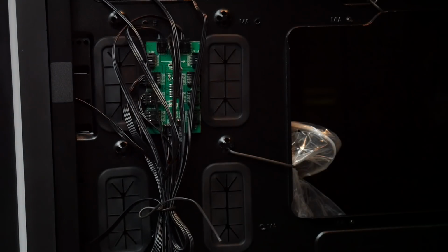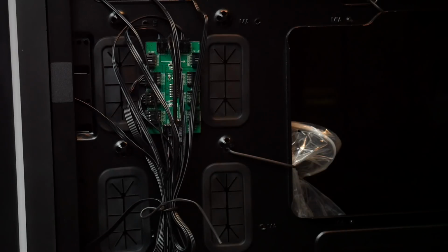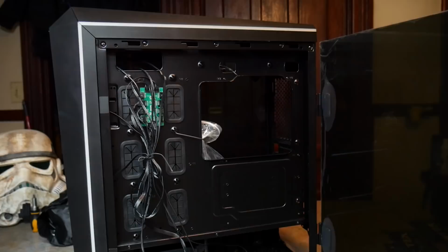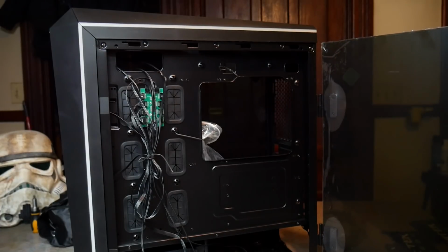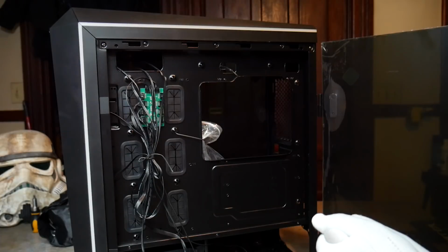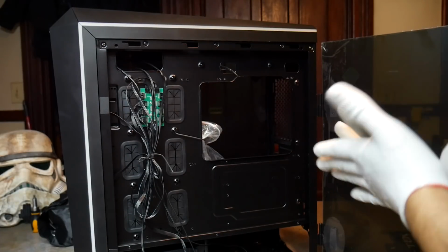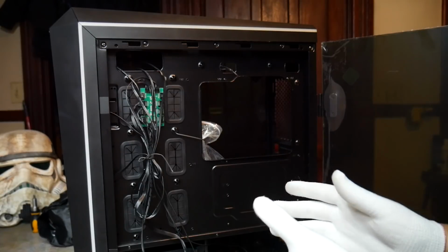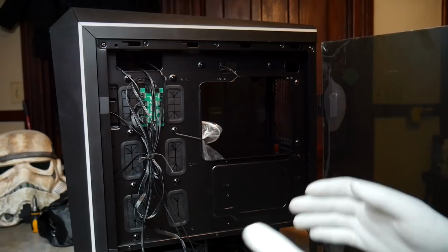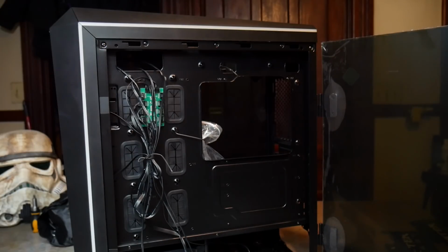I think $150 is a lot to ask for this case. I know it'll probably put me on some blacklist to say this, but just looking at it, bare bones right now, there are better cases for the price range. That's the most honest way I can put it. There are better options for the price range than this.